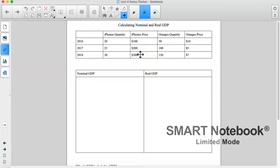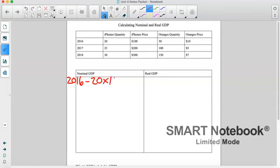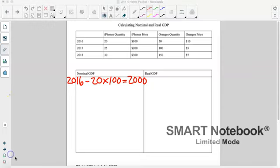So when we do nominal GDP, we don't need to worry about price changes. When we look at 2016's nominal GDP, you take the 20 iPhones that each cost $100 and multiply, and that ends up being $2,000 added to our GDP. And then when we look at oranges, we have 50 oranges that were produced.